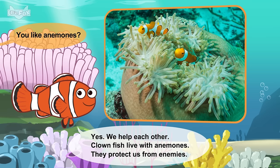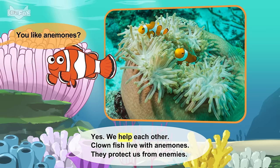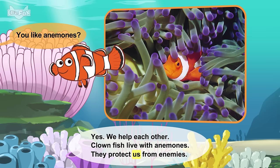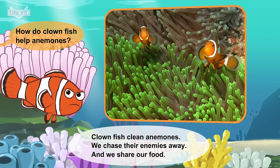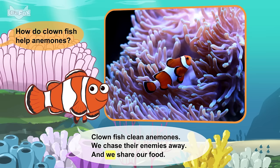You like anemones? Yes, we help each other. Clownfish live with anemones. They protect us from enemies. How do clownfish help anemones? Clownfish clean anemones. We chase their enemies away. And we share our food.